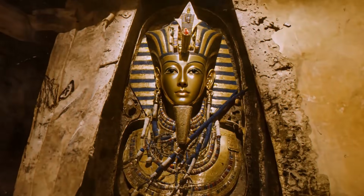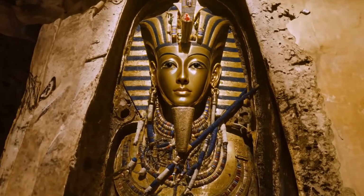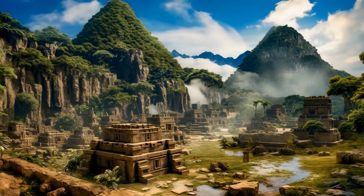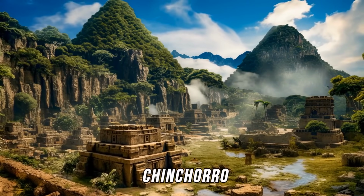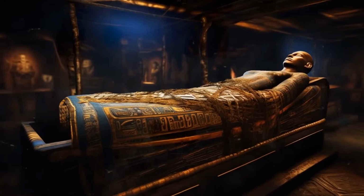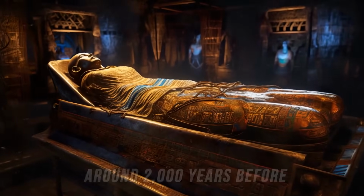The ancient Egyptians may have the most famous mummies out there, but they weren't the first to invent the procedure. In fact, it all started in South America with an ancient civilization named the Chinchorro. As far as we know today, these people were the first to mummify their loved ones that had passed away. They did it somewhere around 2,000 years before the Egyptians started their own rituals.